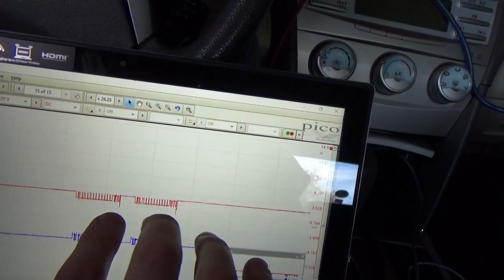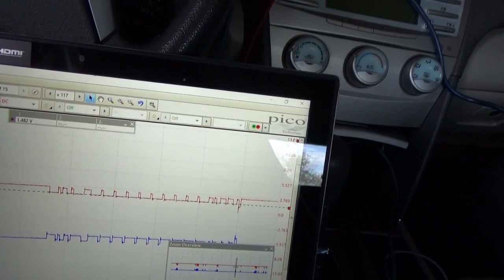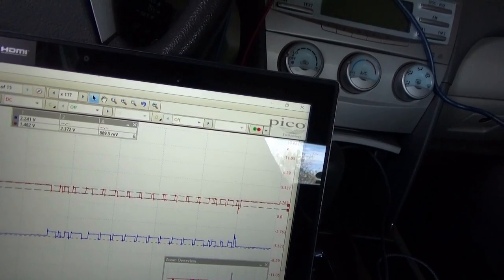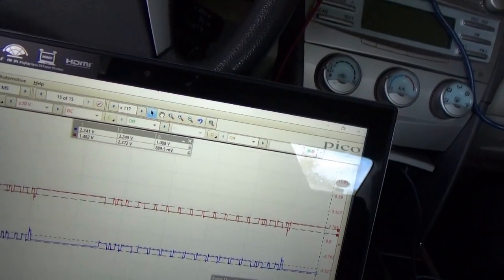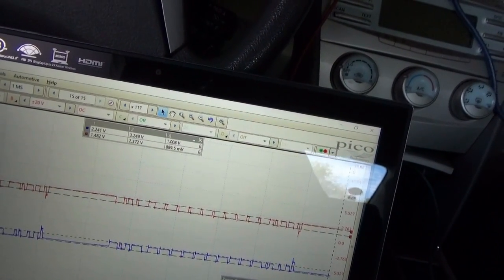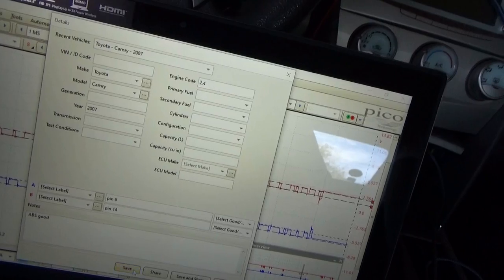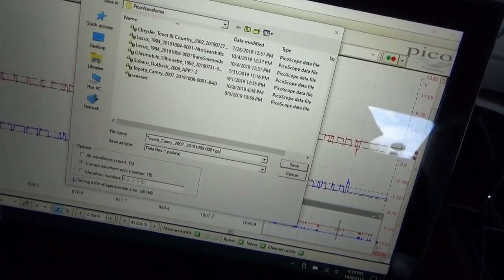So this is a good CAN signal. Nice square waves, and the levels are 1.5 to 2.5 on the red trace, and on the blue 2.5, and it should be to 3.5. Okay, it's about a 1 volt difference. Let's save that. This is ABS. Good. Save. Just the current waveform. Excellent.